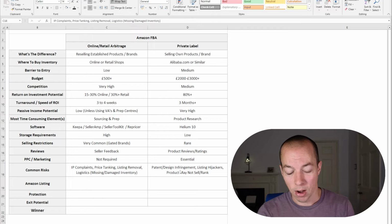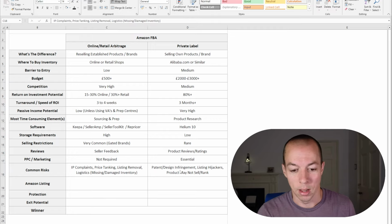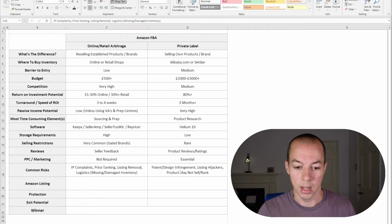You also have listing hijackers, which is actually what happens with arbitrage. You have one listing with multiple sellers on it, but with private label, it should be one listing with only you as the seller. And if another seller comes on, they're called a hijacker because they're jumping on your listing, and they won't be selling your product because they're not going to have the exact same product, as your product has got branding. So they might be selling a generic product, in which case you can get them kicked off the listing, but you need protection, which I'm going to come back to later on in this video.